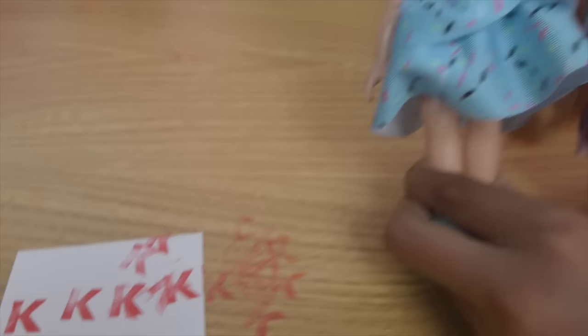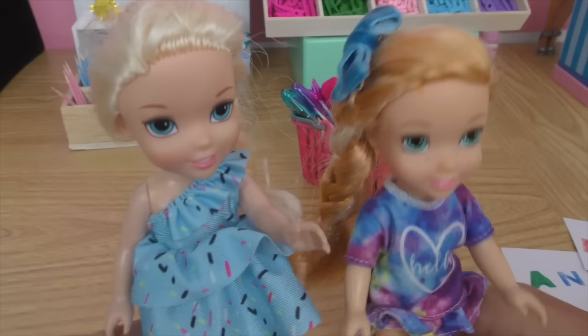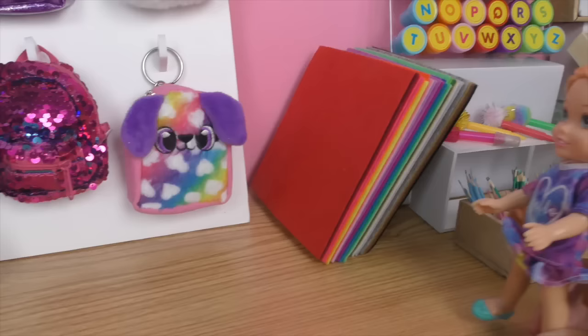Maybe we can just cover it up with a sheet of paper. There, nobody can see it. I know, but what if someone picks it up? Let's just go. Let's just go. Nobody will know. Come on, quickly, let's go. Let's run.